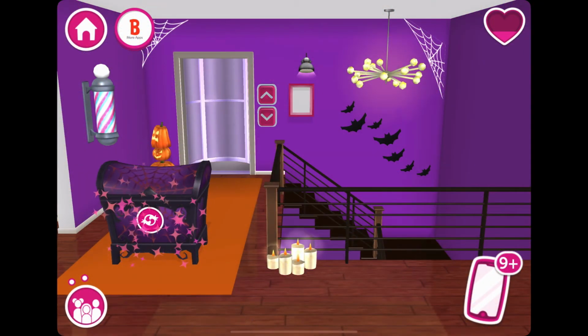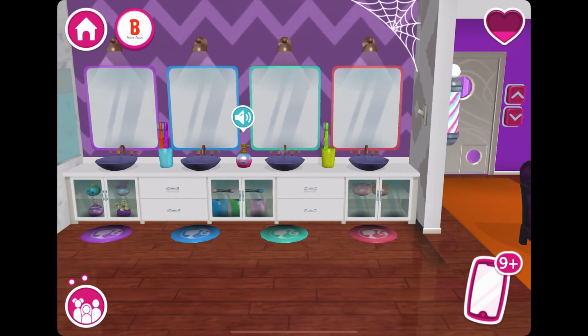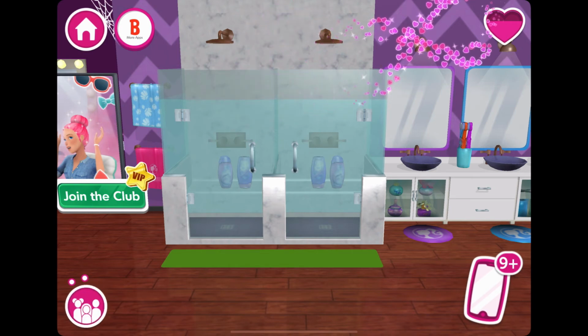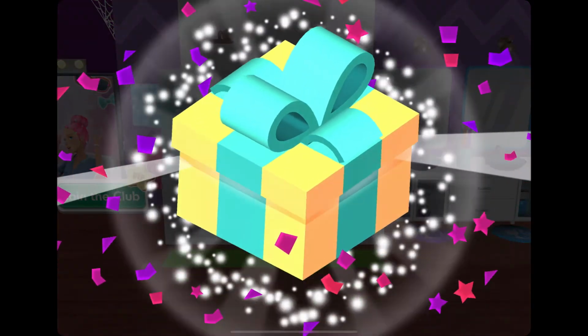Your phone is packed with news. Check it out. This vanity is awesome. My sisters and I used to fight all the time over who got to use the bathroom and when. Now everyone can use it at the same time. Brilliant. There's always so many people in the dream house that we needed more than one shower. Just touch the shower head to start or stop it. Hooray! That's just enough hearts for a new gift. Nice!